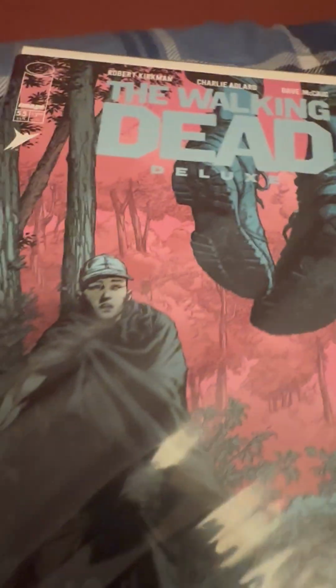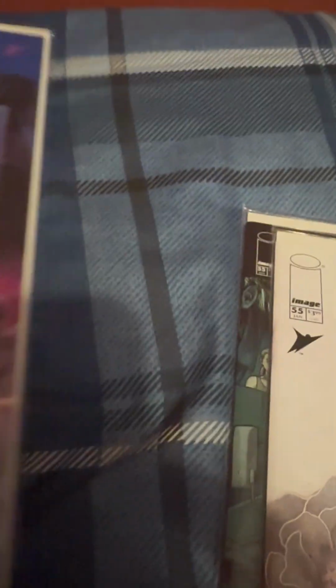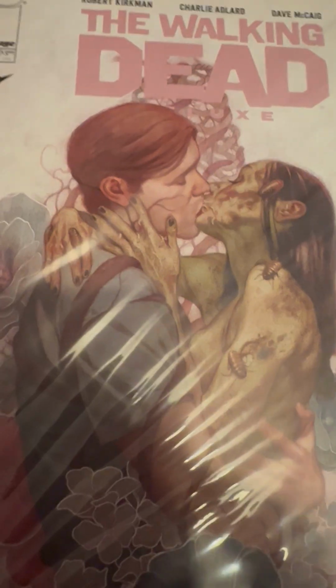Volume 10, and we start with What We Become. Issue 55 is the issue where Maggie tries to offer stuff. We won't say the word, but thanks Abraham, guarding the tents, and it looks like there's walkers approaching. This connecting one, it's okay. This one's creepy, we're getting on with zombie Lori. And that's our boy Eugene, looking scrumptious.